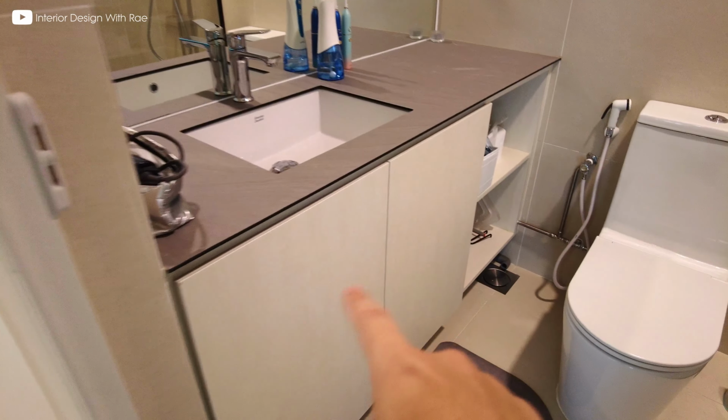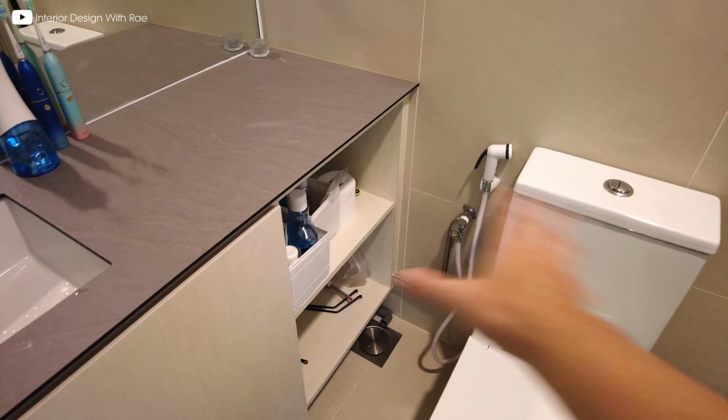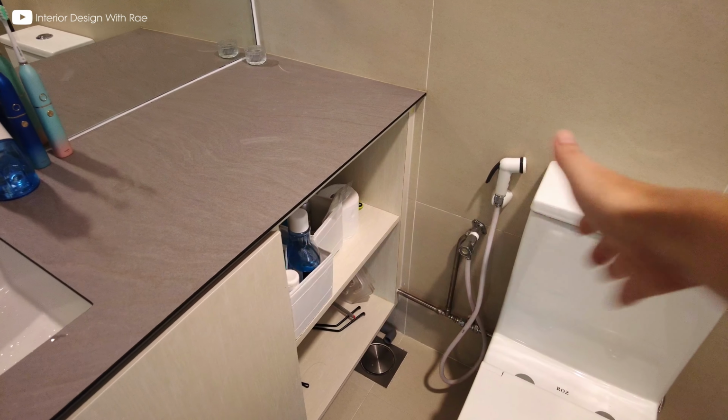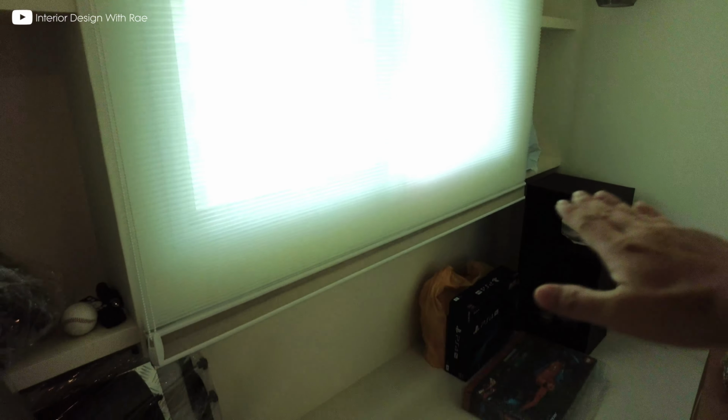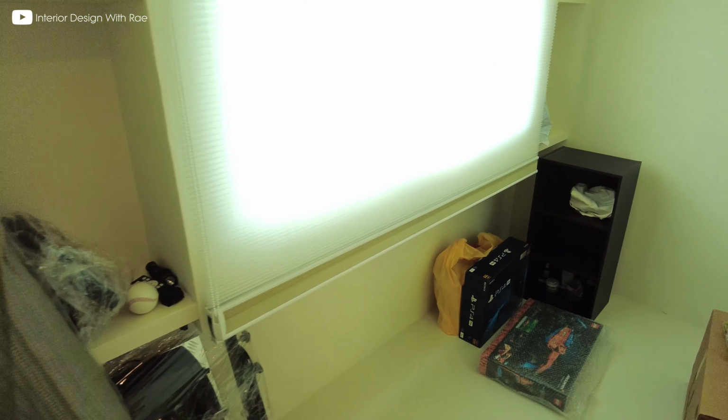Here's some storage at the bottom. Take note, normally you cannot do doors here because you can't swing open, right? So it has to be open shelving. Let's come to the master bedroom. The older type of this HDB has got the recess at the window side. Okay, so just some simple shelving. I box up the bottom, so there's a big niche here. You're going to put some painting over. Right, so this is the study area. Some more shelving left and right. So the table is going to be here, facing the window.